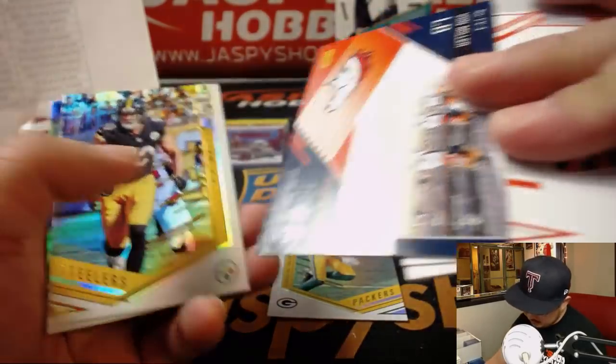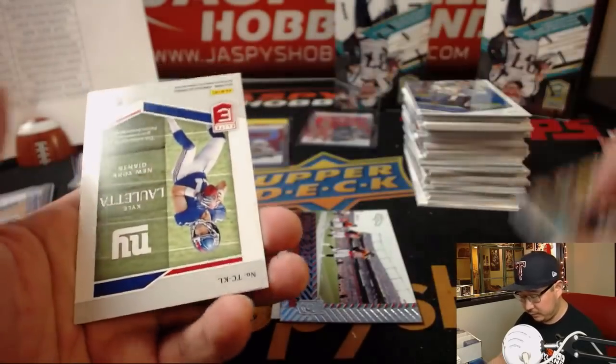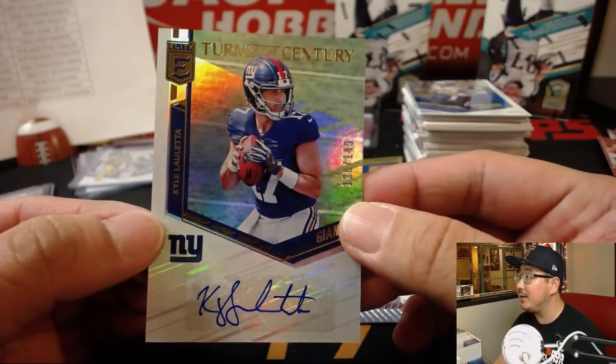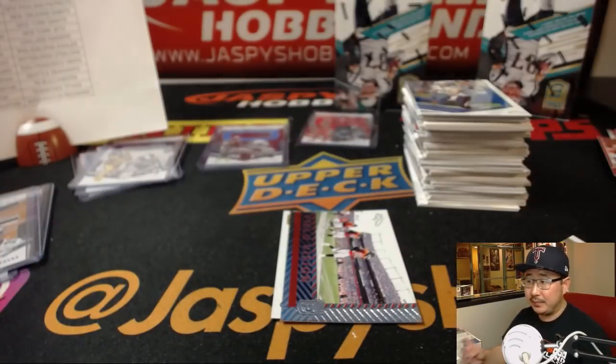Out of 699 for the Packers. That's out of 299, another Von Miller. And we've got Turn of the Century autograph out of 149. 128 out of 149. Kyle Laletta.